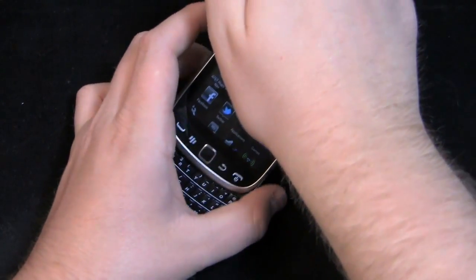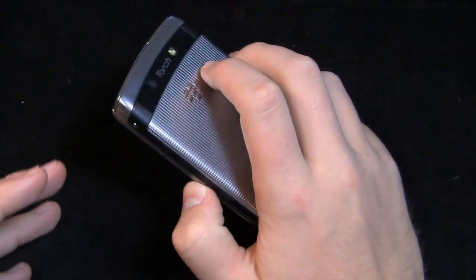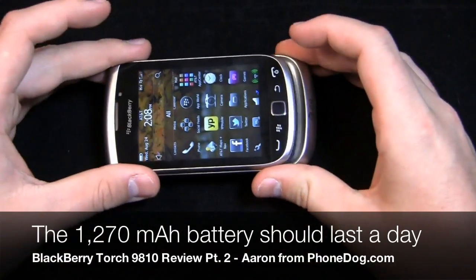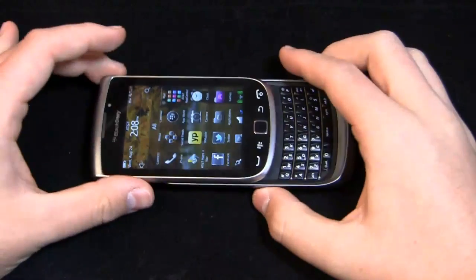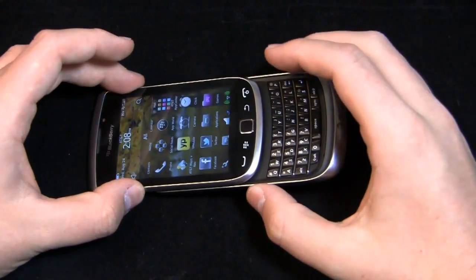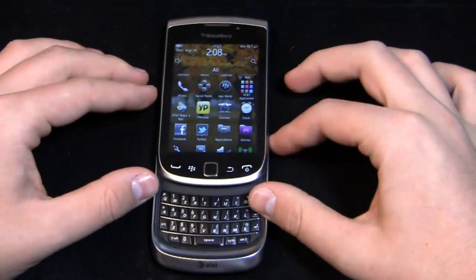So you can see, the speaker's nice and loud, and overall, the earpiece quality's been good. People say I sound fine. I haven't had any problems on my end. That said, the battery life, with moderate use, you should be able to make it through a day. It's a 1,270 milliamp hour battery on this bad boy. And combined with the fact that it's GSM and it's a little bit of a larger battery than what comes on the 9900 and the 9930, moderate use, you should be able to make it through a day. If you're a heavy user, grab a car charger or a spare battery. But all in all, you know, it's a nice improvement.